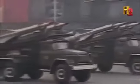But we also thought small. In the 1950s and 60s, a Soviet invasion of what was then West Germany seemed very possible. The United States wanted a weapon that could stop the Soviets cold. So they created miniature nuclear bombs.